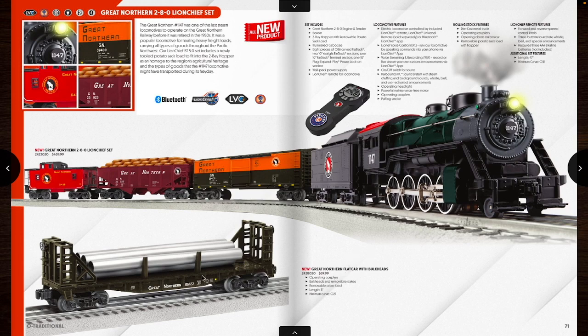To go with it, you also have a separately sold Great Northern flat car with bulkheads, and it looks like a set of pipes inside. That'll be a nice little set for your youngin'.